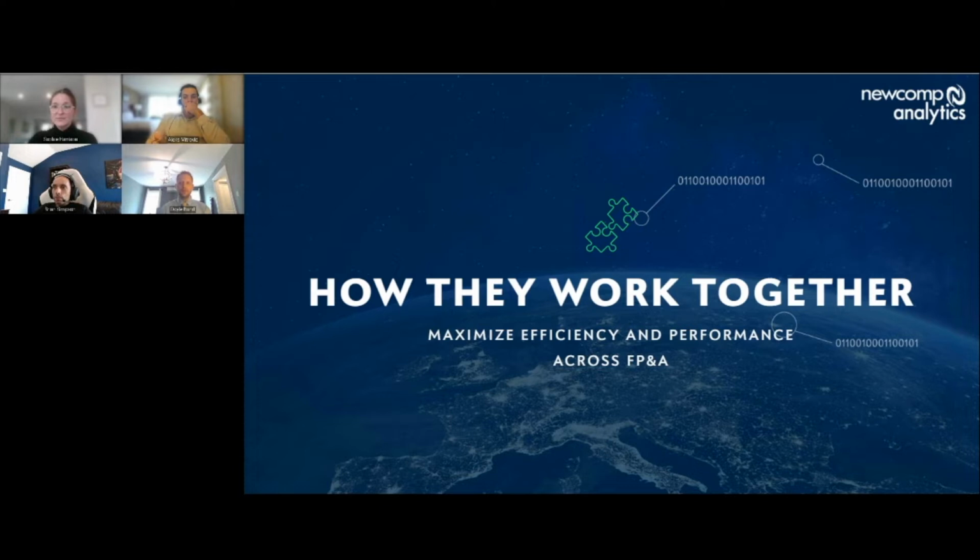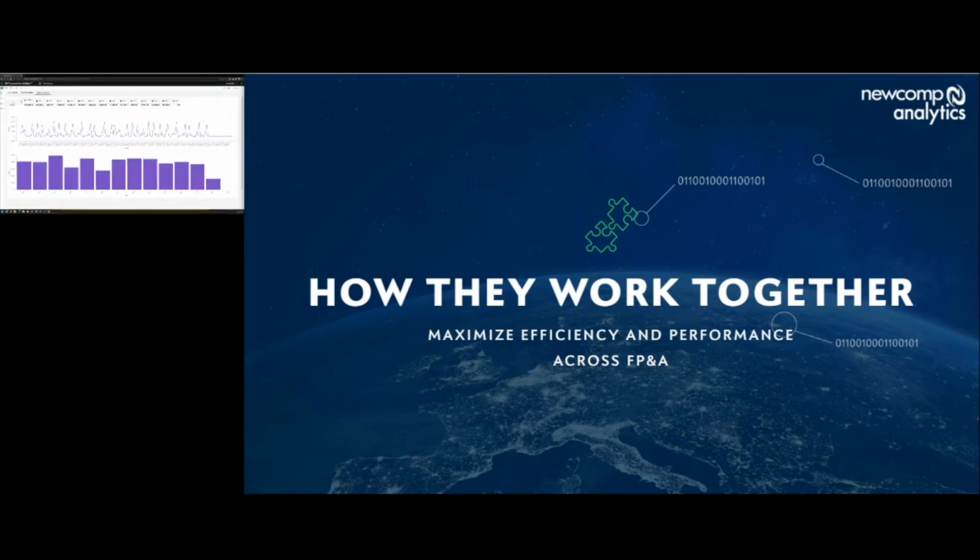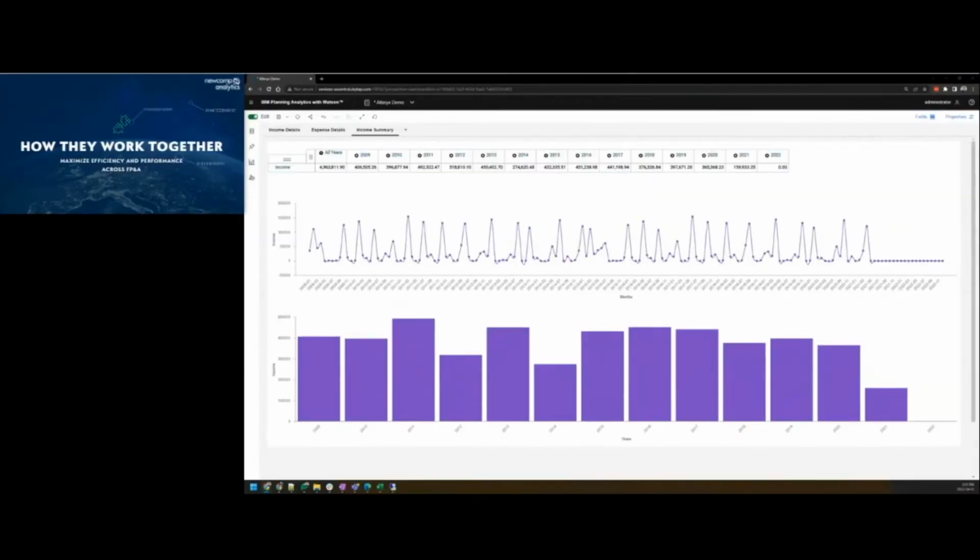Perfect. Thank you, Sophie. So I'm going to share my screen and I'm going to show you guys the beginnings of this Planning Analytics and Alteryx demo working together.